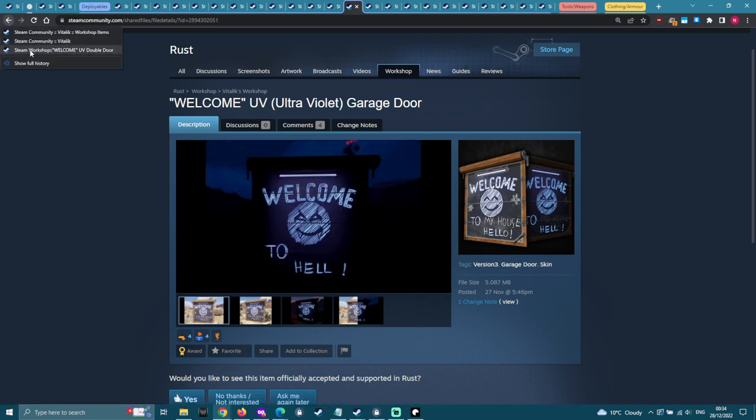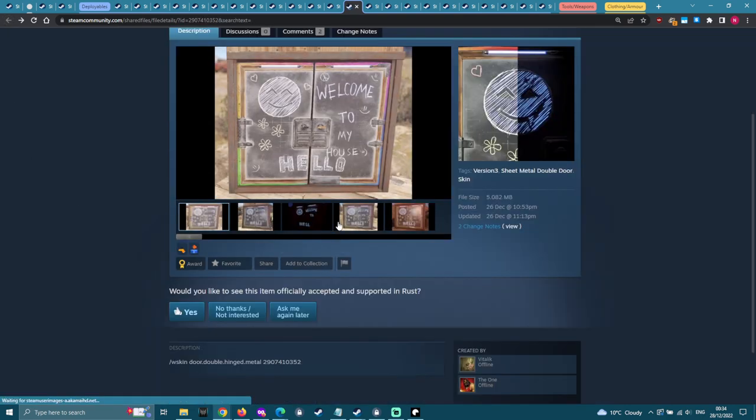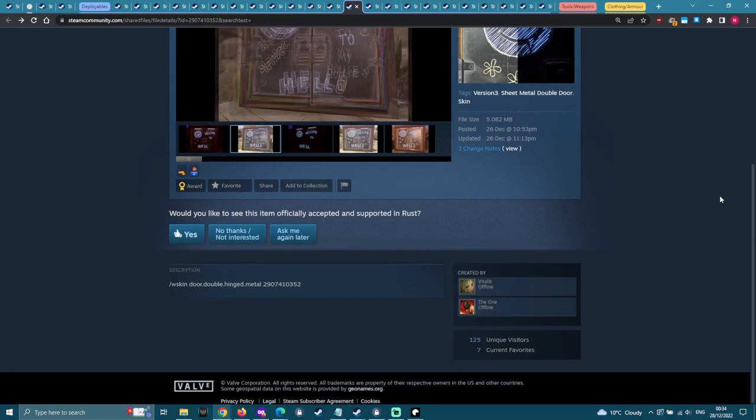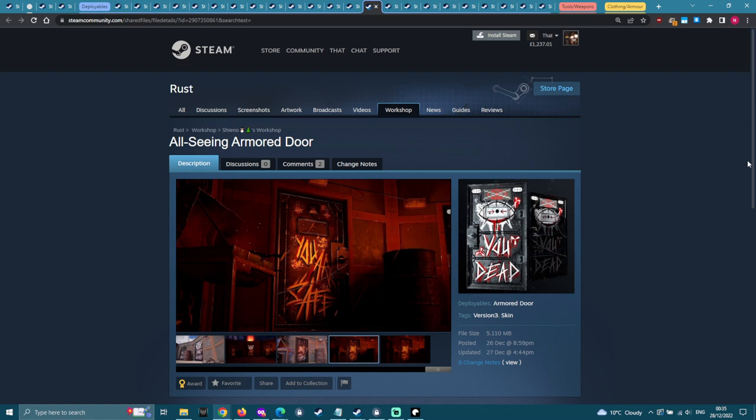So that could potentially become a new collection, but that skin was submitted at the very end of November and it wasn't accepted. So will this one be accepted? Let's wait and see. So that's all of the double sheet metal door skins. If you liked any of them, please consider voting yes or no. Right, now let's go take a look at the all-seeing armored door.